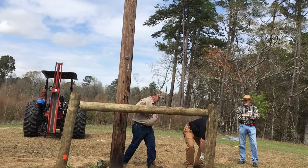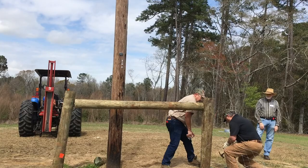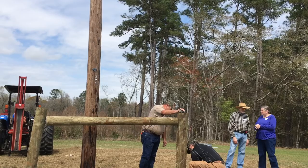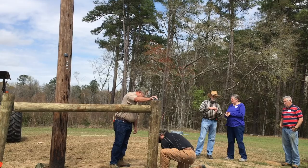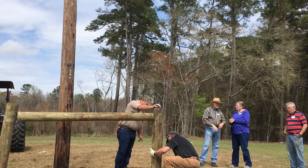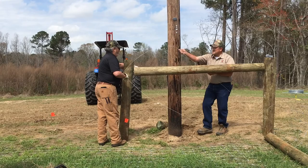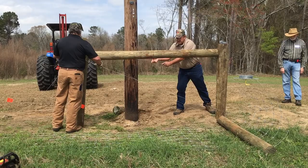And you've got a stake. Philip's going to drive a. Turn the other way, I do it differently. Put it a little far down the end. Put a staple down there to keep our brace wire under control on the bottom. And we're using 12 and a half gauge high tensile electric fence wire for our brace wire.